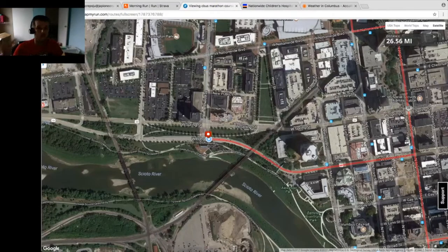If you're a beginner wondering should I eat before the race, I typically do eat breakfast 2-3 hours before. Nothing heavy, just a bowl of some oatmeal or half a bagel, anything like that would be good.